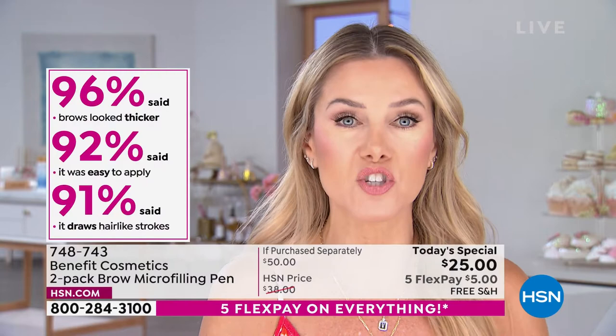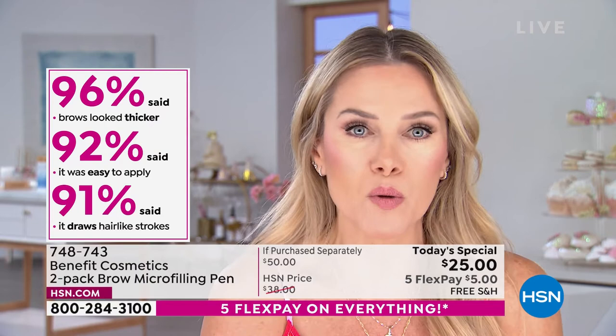Now, this is buildable. If that's not dark enough, if that's not full enough, if that's not fluffy enough, you just add more product. But once this is there, it is smudge proof. It's waterproof. It ain't going anywhere.